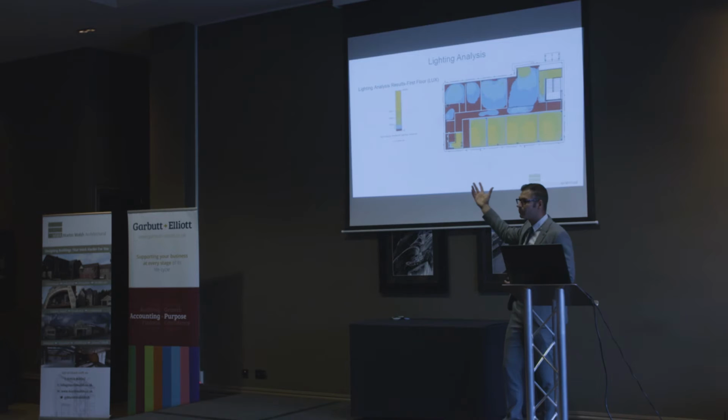Another thing that's important to us, the ability to understand lighting for the rooms. So we can run simple lighting analysis as well. The lighter areas here obviously showing the areas with more natural light coming into the room. Again, more natural light, less cost for actual light fittings, etc. And also greater productivity, because again, greater natural light gives better optimization for productivity from workers.